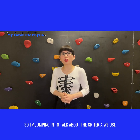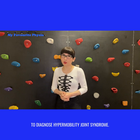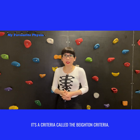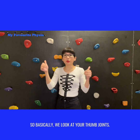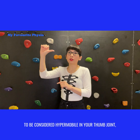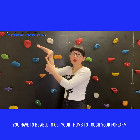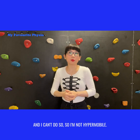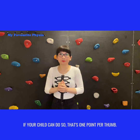So I'm jumping in to talk about the criteria we use to diagnose hypermobility joint syndrome. It's a criteria called the Beighton criteria. It looks at 9 joints. So basically we look at your thumb joints. To be considered hypermobile in your thumb joint, you have to be able to get your thumb to touch your forearm. And I can't do so, so I'm not hypermobile. If your child can do so, that's 1 point per thumb.